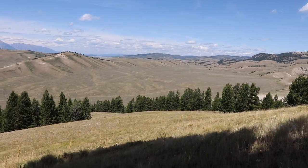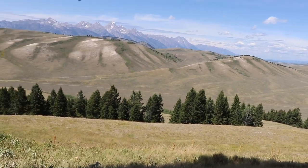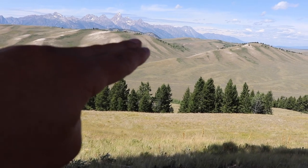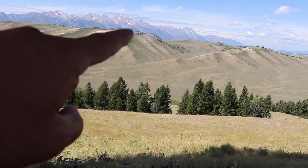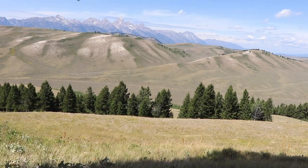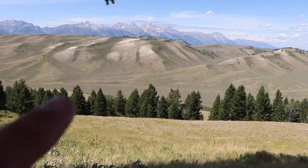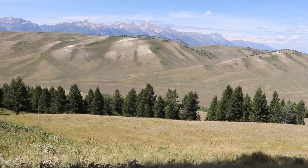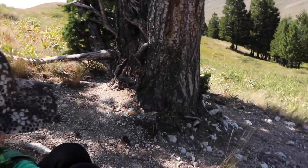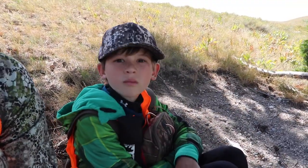I'd love to see this valley full of elk or bison. Straight over this ridgeline right here, there's another ridgeline over the top of that, and kind of in the background there, some trees on it. I believe that's Blacktail Butte. And then of course the Tetons, Grand Teton. Here's a little bear.